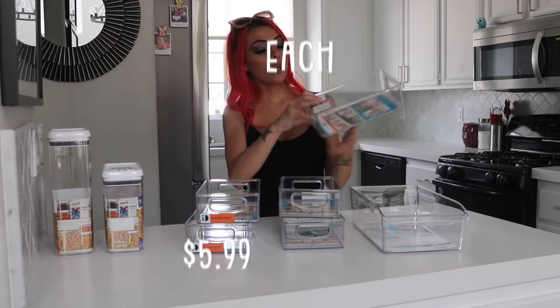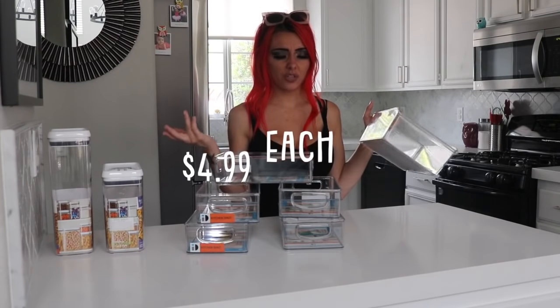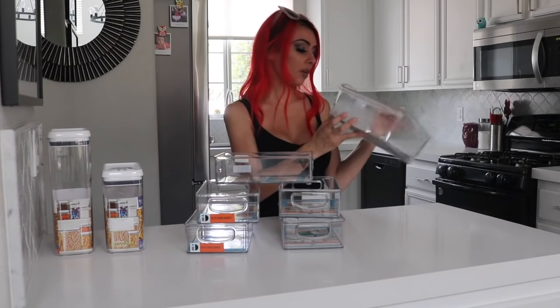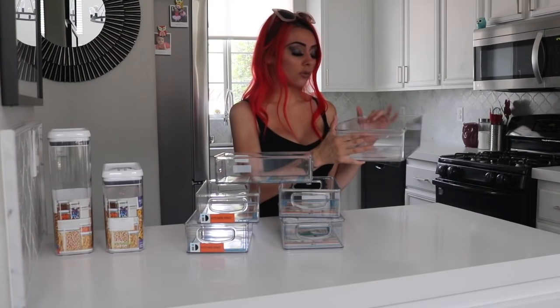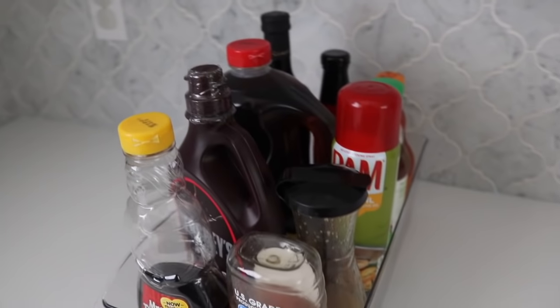These ones were $5.99 each and I bought 10 of them. I also bought these two larger ones that were $4.99, which is kind of random that they were cheaper, but whatever. I bought two of them, one to store bread and bagels and those types of things, and the second one is for all your other knickknacks like syrup and oil and stuff like that.